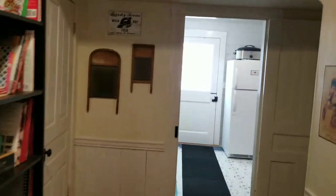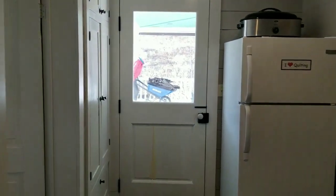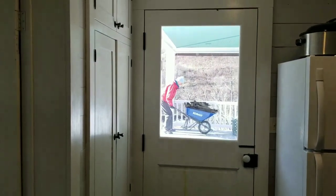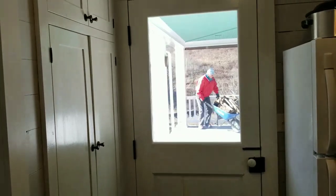All right, further down the back hall, we've got the back porch door. Can you see that umbrella? There's my dad. They're getting all the wood ready for the wood stove for the retreaters. So Dad's pitching in, love him so much.